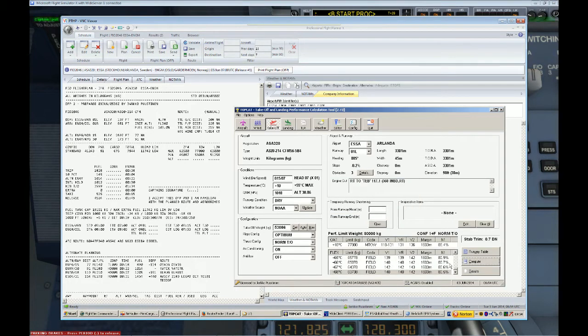Okay. We are quite light today regarding the weights. And even when flexing to 68 degrees with config 1 plus F, we still would have a margin of 1600 meters. So that seems good. The V-speed is 140 for V1, V-rotate 140, V2 142.